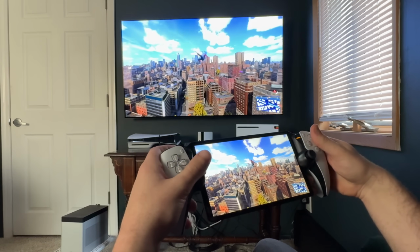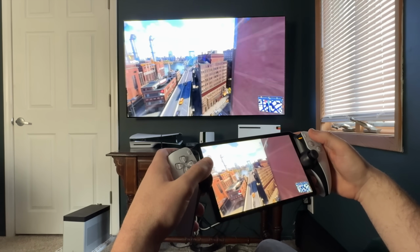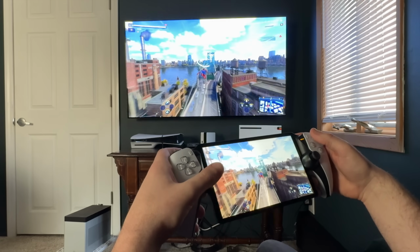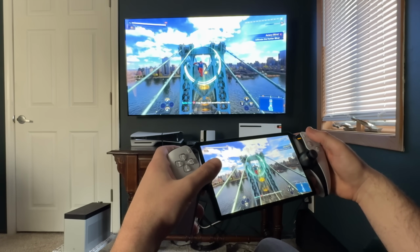And then from there, you can completely access your PlayStation 5 that is running. You can go through the menus, you can go through your library, you can click to download new games, you can access games that you've already downloaded and get playing. And then from there, the experience is Remote Play. It's not bad. It's not the best in the world.